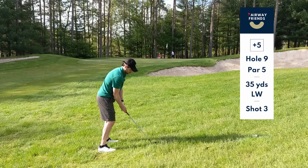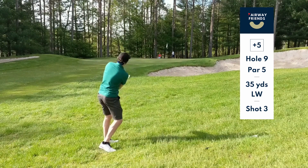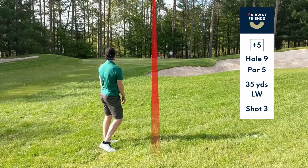I feel like sometimes I hit these shots a little too hard because I'm trying to get so much ball first, and this was exactly that case.